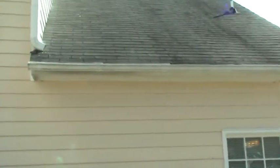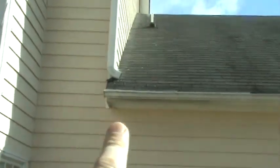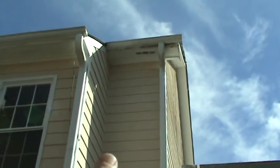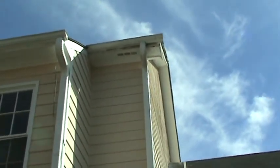All real basic stuff. The vent boots on this house are leaking. I remember we saw that leak downstairs in that hall bathroom, and it's from that vent boot probably right there. So we need to replace these. That's been addressed. We've got some rot in this fascia and the corner board here on the right side of the house. Again, all basic things that can be addressed.